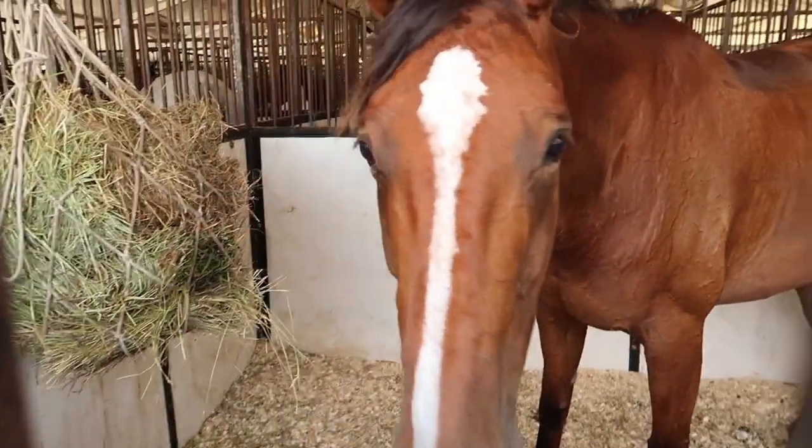Hey guys, so I just finished my round and we went double clear. So we got a blue ribbon because it was a blue ribbon class. I'm literally so sweaty and like red, my cheeks get so red. It was so much fun. I was going really fast. Zara was such a good girl.